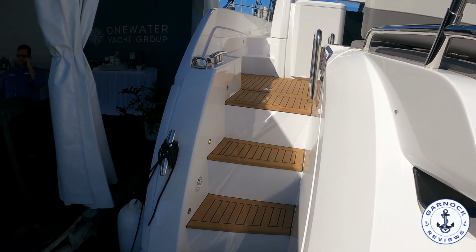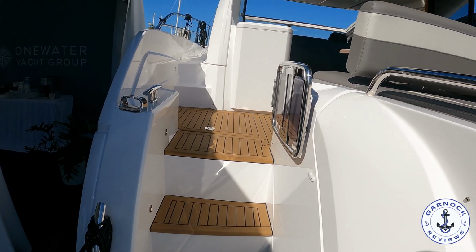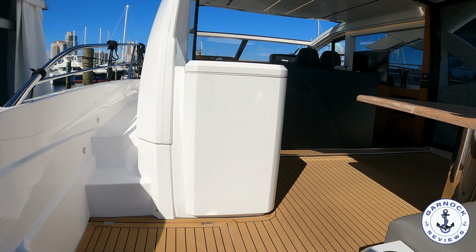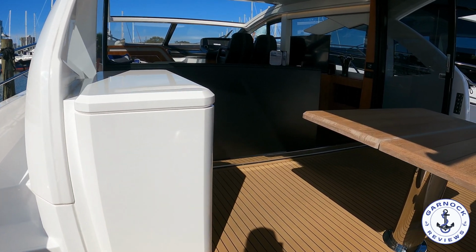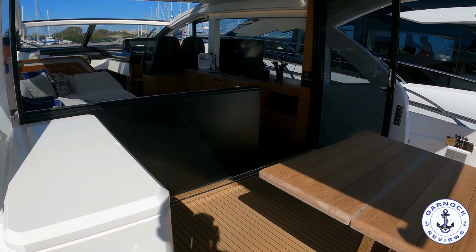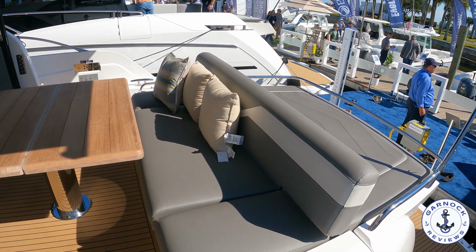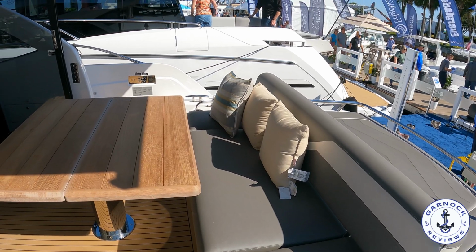Boarding's easily done onto the extended bathing platform. There's a tender garage below, and then it's just a few short steps that takes you up into the aft cockpit. I love the seating arrangement up here. You can have it where it's like a bench seat and you've got that cockpit table, or you can convert this into a large sun pad, or even a combination of both.